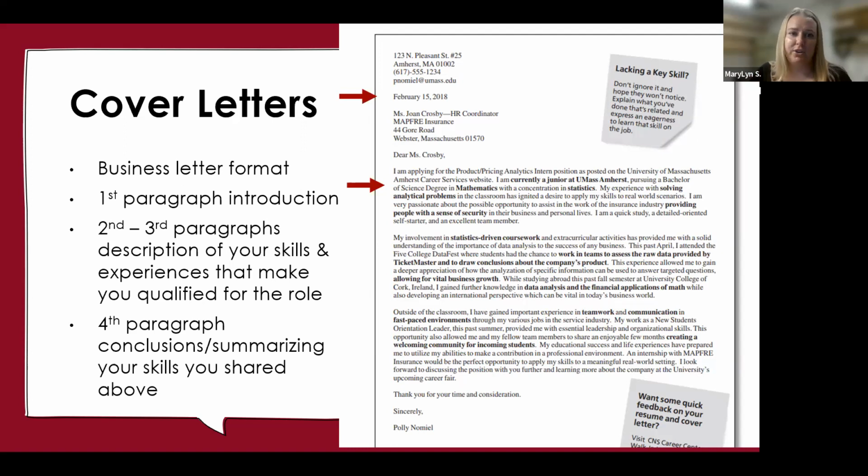And that's a really great way to start your cover letter. So the first paragraph is the introduction. What job are you applying to and what skills do you want to get across that they're looking for from the job description? The paragraphs after the introduction go more into detail about those experiences or skills that you introduce in the first paragraph. And then your fourth paragraph or conclusion paragraph is just summarizing all of the aspects of the job that make you qualified for the role from the experiences that you have.